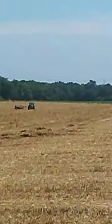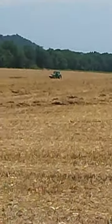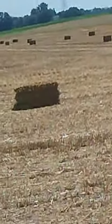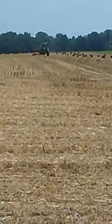Baler's there, mower's there. Both the attachments look like New Holland. I'm pretty sure they are. That one over there is the baler. The baler's definitely a New Holland. That's about the size bale that's being produced. Red and yellow. I just don't see the bale pickup. It may be off.